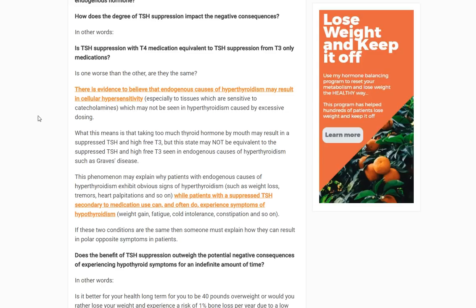Let's just say your TSH is 0.3 and the normal range starts at 0.45. That 0.3 is not the same as having a TSH which is 0.01 or less than 0.01. So what we could say here is your TSH is technically suppressed with this 125 microgram dose of levothyroxine. But what if you were to take 600 micrograms? That would be many times higher than that dose, but you still technically fall into the TSH suppression zone, which means your TSH is low. But those two cannot be the same, right? There is a difference between the amount and the degree of TSH suppression.